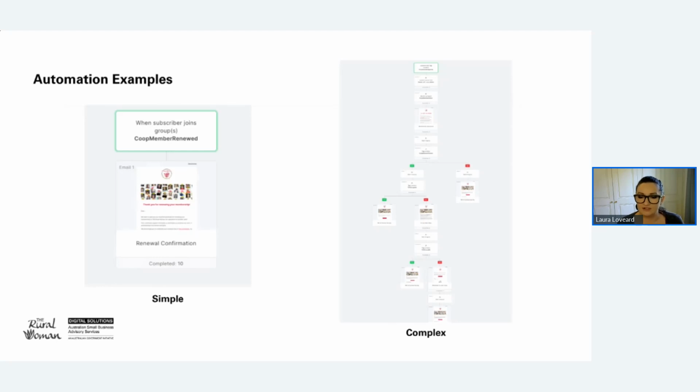So if I want an email to go out to people who have renewed a membership with us, I don't want them to have to wait 2 days before getting a notification from us that they've been renewed. We want that to happen immediately. So the automation helps things happen quickly as well. And you can see on the right-hand side, there is a really complex version of an automation.